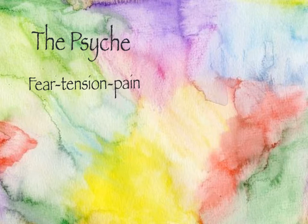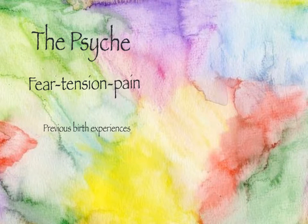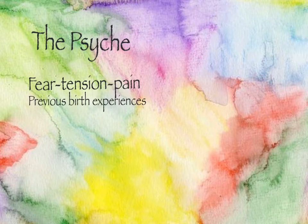Mom's labor can also be influenced by previous birth experiences. A lot of times your second-time moms do this very well. They know that it's going to hurt, but they know that they're going to be okay. If they've had epidurals that have worked, very often they understand that there's going to be some relief for them. So a woman who's had a positive previous birth experience very often will labor well.